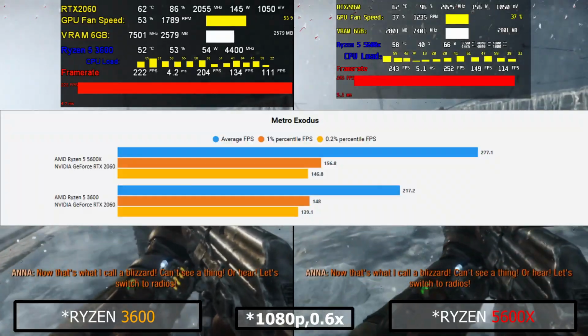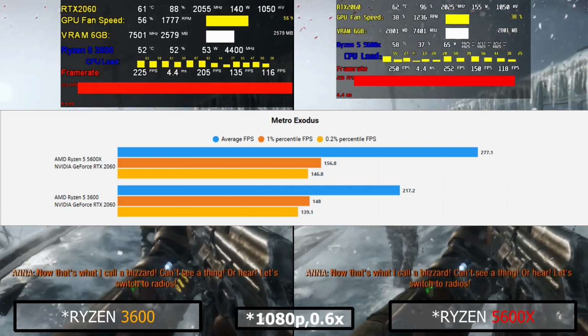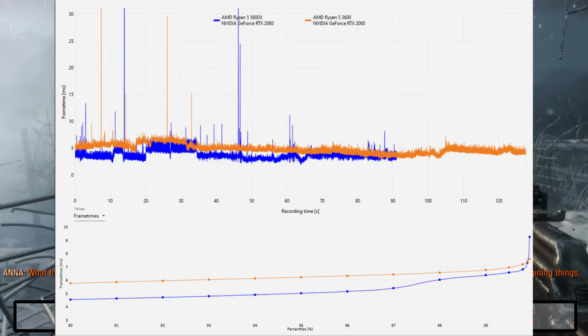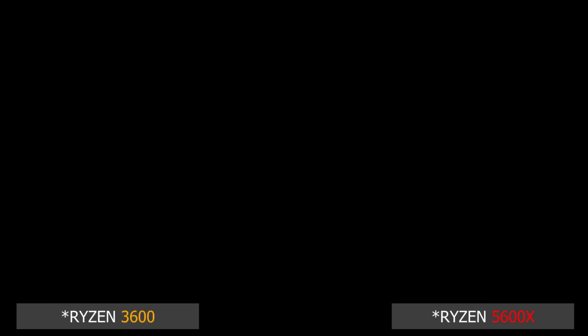Can't see. Metro Exodus is another convincing win for 5600X. It is 28% faster. And if we look at how consistent frame times are, it looks like a draw. Both processors have a couple of spikes here and there.